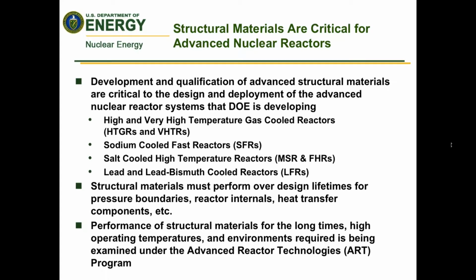We are focusing on high temperature and very high temperature gas-cooled reactors and sodium fast reactors, but are also looking at salt-cooled high temperature reactors, both molten salt, those in which the fuel is dissolved in the salt coolant, and fluoride high temperature salt-cooled reactors which have solid fuel in them, as well as lead and lead bismuth cooled fast reactors. Now, the structural materials in these systems have to perform over their entire design lifetimes for the various components, things like pressure boundaries, reactor internals, heat transfer components, etc.